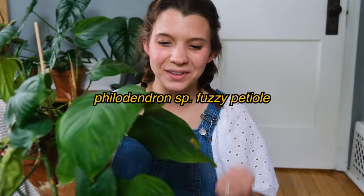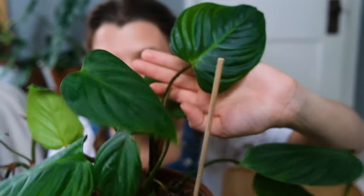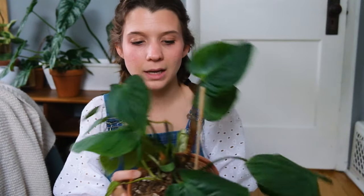All right, this is another problem child. I'm sorry. This is a philodendron fuzzy petiole, and this is the first plant I'm featuring that has fuzzy petioles today. Since the lighting is getting kind of dark, there are storm clouds that I'm looking at right now. I don't know how well you can see that, but this is a plant that I thought I would love a lot more than I do.